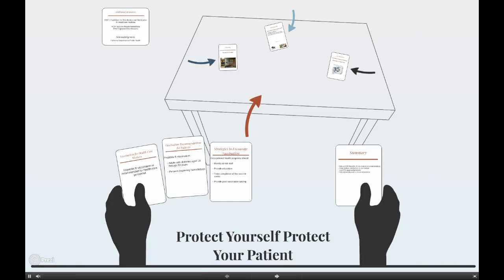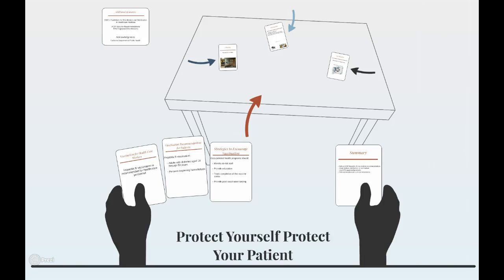This module is designed to provide a brief review of the Centers for Disease Control and Prevention's Advisory Committee for Immunization Practices, ACIP, hepatitis B vaccination recommendations, as well as cleaning, disinfection, and sterilization in healthcare settings. Now, there are a number of vaccine-preventable illnesses that can be spread within a healthcare facility. However, for the purposes of this webinar module, we will be focusing on hepatitis B vaccination.